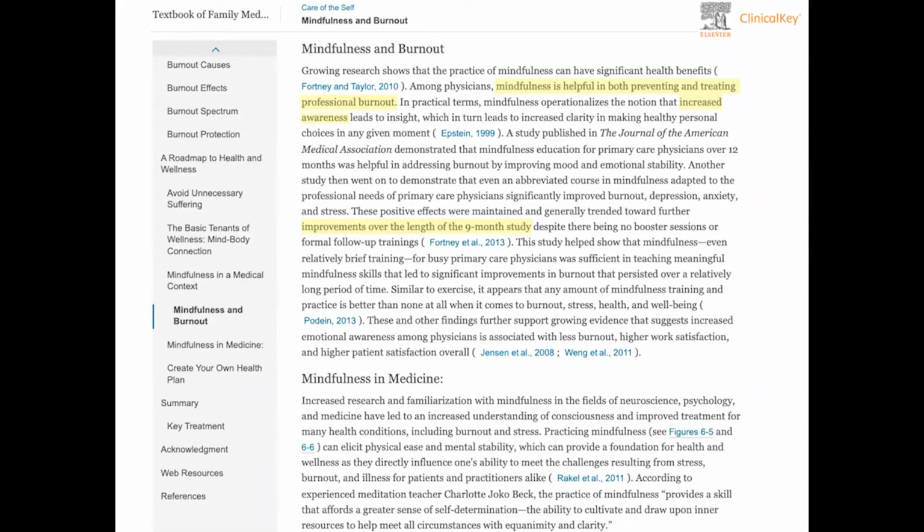This book chapter describes mindfulness as an intervention to prevent and treat professional burnout, which perfectly aligns with our PICO question. It also describes a study that found that the positive effects of mindfulness intervention were maintained over the length of the 9-month study, despite there being no booster session or follow-up trainings. This information may be useful for nursing administration as they plan their own mindfulness intervention. It could help them decide the frequency of mindfulness sessions, as well as the frequency of follow-up surveys for nurses receiving the intervention.